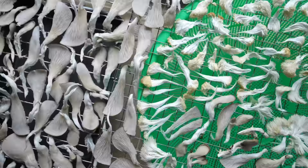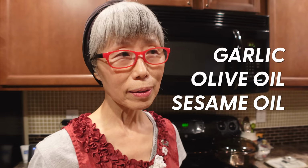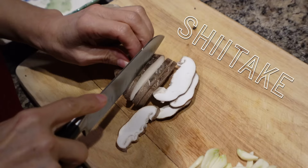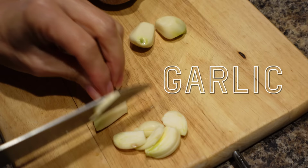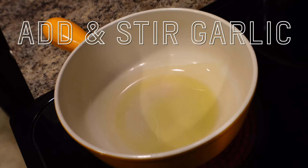All right, let me show you how Mommy O cooked these mushrooms in a very simple yet yummy way. I'm gonna stir fry mushrooms and garlics with a little of olive oil, and then later marinate it with a little bit sesame oil and soy sauce. Okay? Mommy was slicing the mushrooms. Cut some garlic. By the way, we're cooking only a portion of the shiitake right now. The rest are in the fridge.